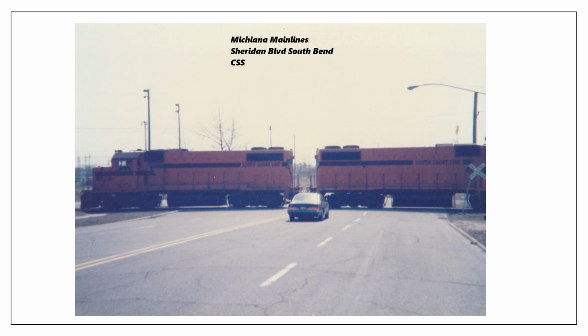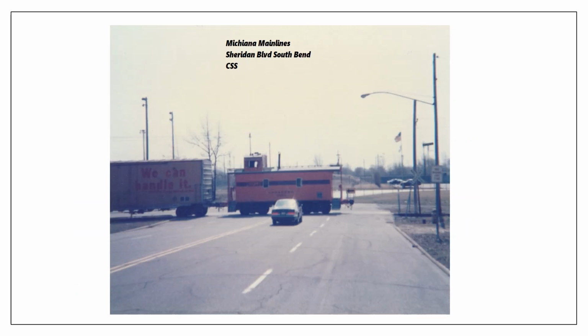Here was a shot on Sheridan Avenue of a freight going eastward. A little bit smoky looking, apologize for that, but that's about the best we had at the time. But it kind of is neat to see a train crossing that street, something you don't see today. Here's the caboose of that freight with a Union Pacific boxcar.